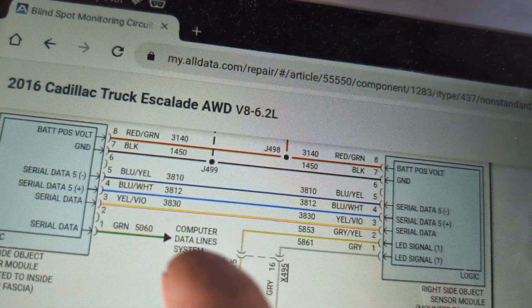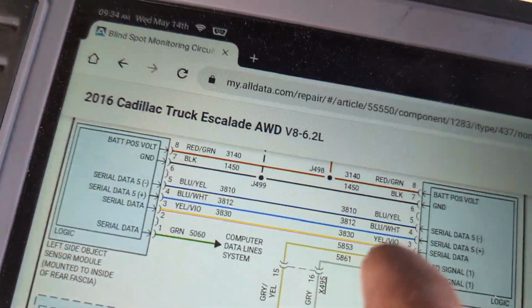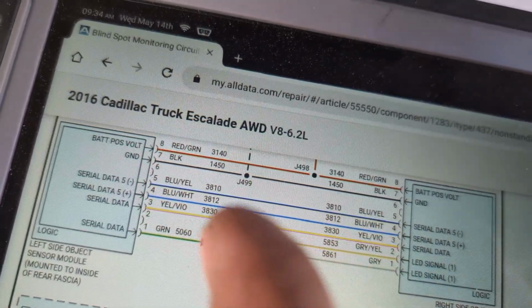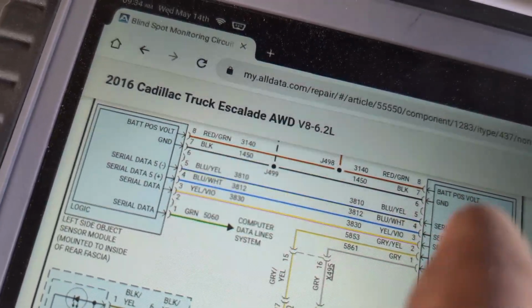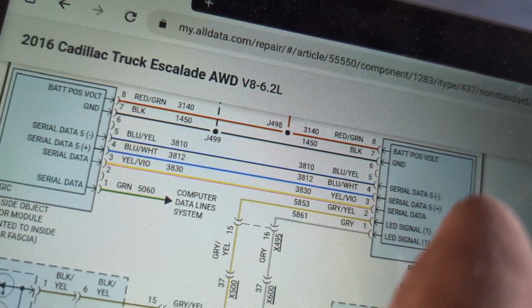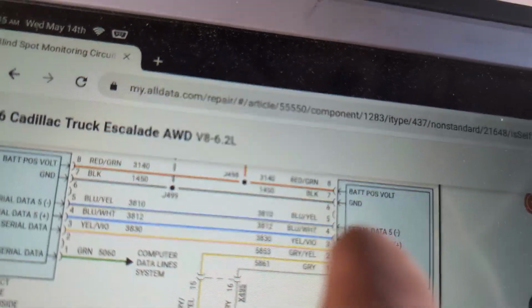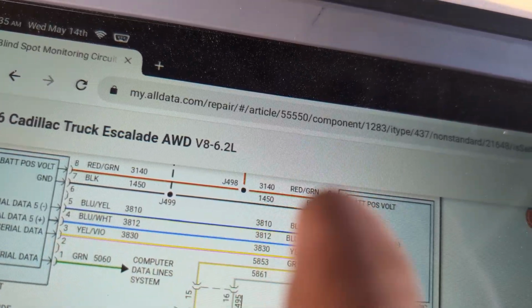Now, what I did was that I went up to my serial data line. That is the green wire right here, which is going to be communication from all the other modules. And this one communicating to all the other modules. Now, after that, we have 3 dedicated communication lines in between each of these modules, and then we have a power and a ground. Now, from what I can tell, the left-hand side is the dominant radar sensor, and it communicates to the right-hand side. Now, if the left-hand side is not working, obviously the right-hand side is not going to be working.